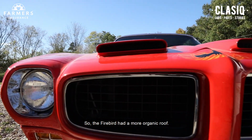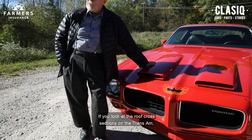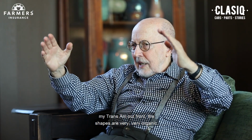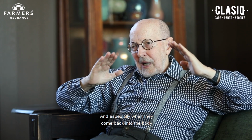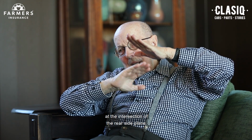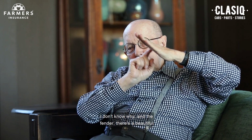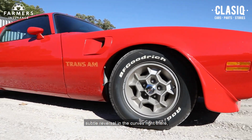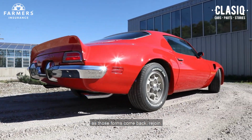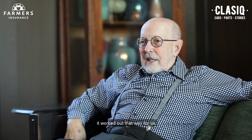So the Firebird had a more organic roof. If you look at the roof cross sections and the Trans Am, my Trans Am out front, the shapes are very, very organic, especially when they come back into the body at the intersection of the rear side plane, which is called the sail panel, I don't know why, and the fender. There's a beautiful subtle reversal in the curves right there as those forms come back and rejoin. And I just love that area, and I love the fact that it worked out that way for us.